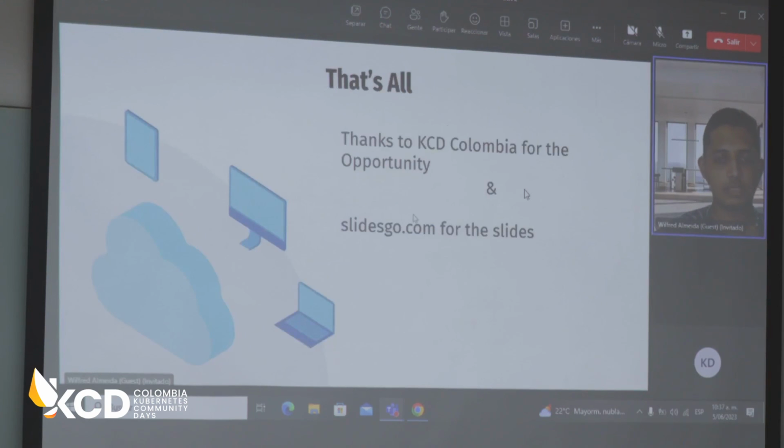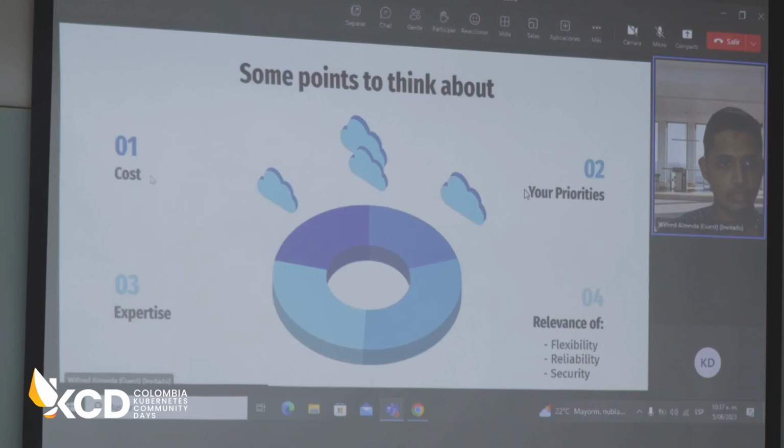So I think that's all from my side. Let's just go over these points again. Cost: you need to consider the financial cost, the cost of time and effort. Then your priorities: do you need it fast? Do you need it secure? Do you need it reliable? Or do you need it all? Then expertise: who are the people working on this?